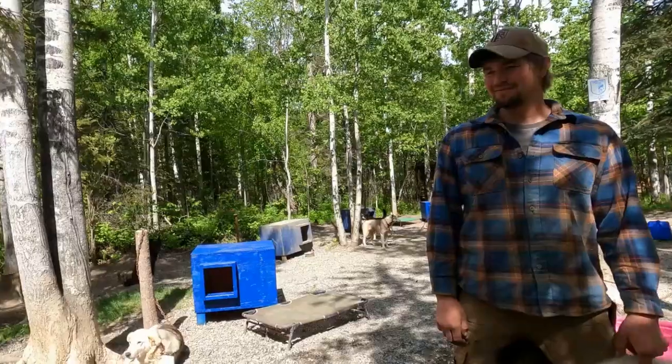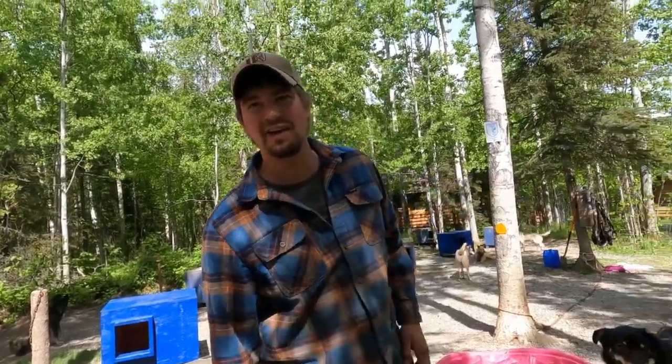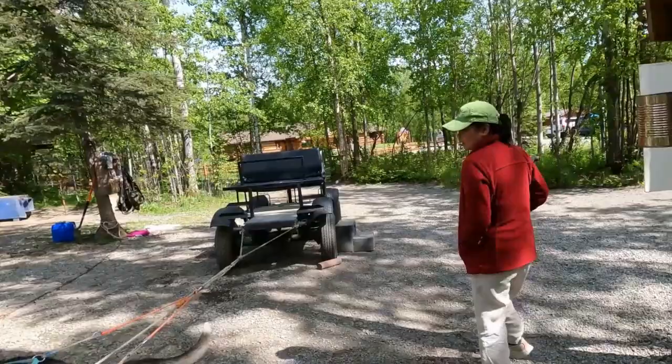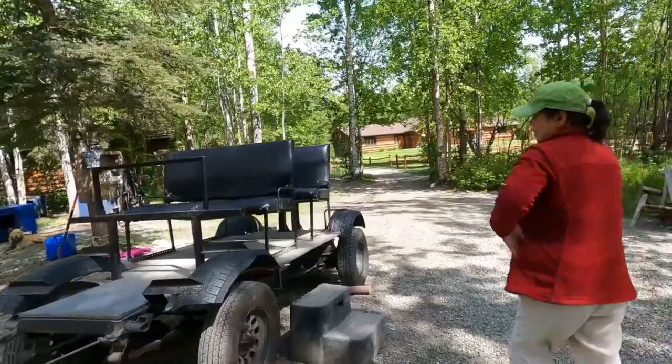You all want to go for a ride? Yeah, do we buy our tickets inside? If you got cash, you can pay out here, or you can pay card inside. Whatever's easier for you. If you guys want to do the ride first while you're out here, you look trustworthy. We can do the ride then. That way you don't have to run back and forth.